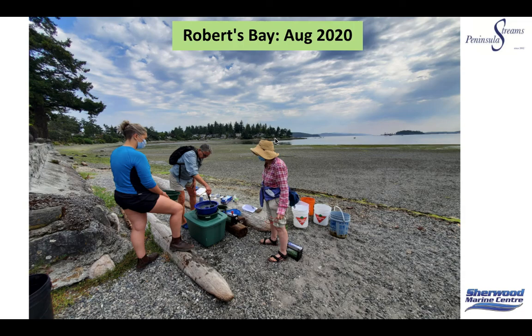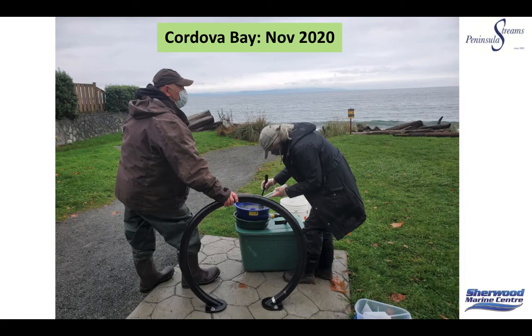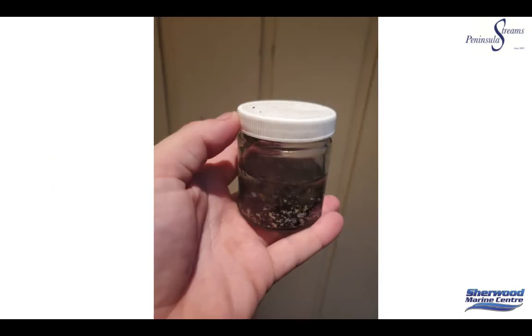And here's another team using that blue bowl. You need to use that spatula to really stir up the sample to make sure you get those eggs floating. And again, here at Cordova Bay. And then finally, this is essentially what you're left with. A lot easier to look at under the microscope. All right, so now that we have this sample, let's have a look and see what they look like under the microscope.